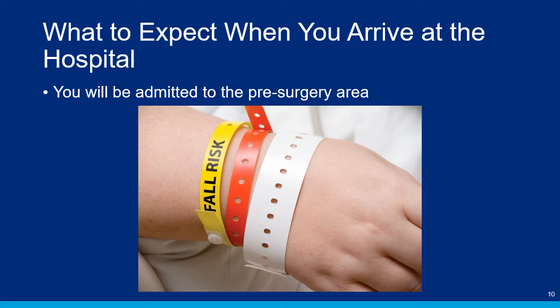You will receive a red pair of non-skid slipper socks, and a bed alarm will be placed on your bed or chair. We ask that you call for assistance every time you need to get up from a chair or out of bed. A fall could be detrimental to your recovery. Our motto is call, don't fall.